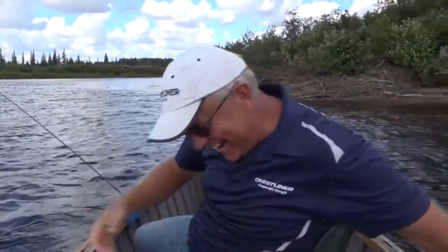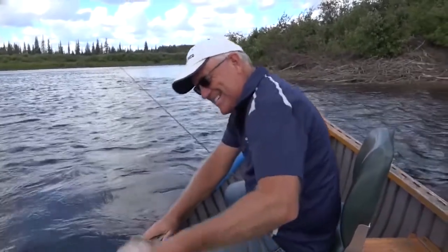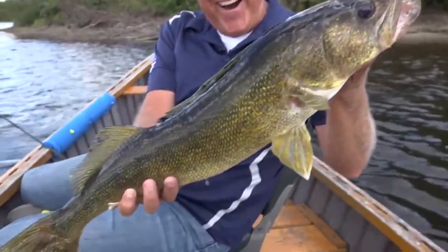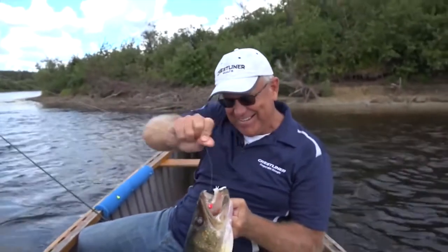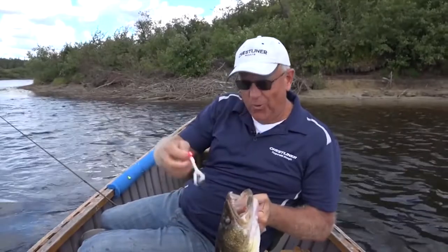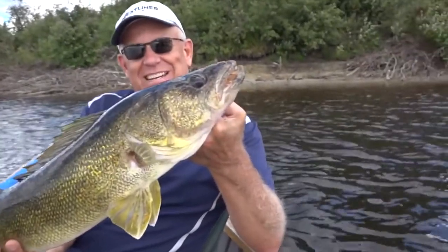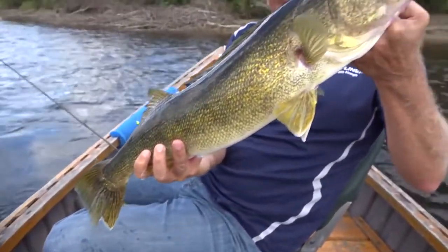Oh my gosh. You want to see a teeny weeny jig and a great big walleye? Look at that. Tiny little rage craw. Slow worked right over top of a gravel bar. 30 inch plus fish. Unbelievable.